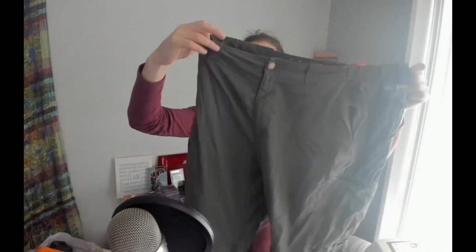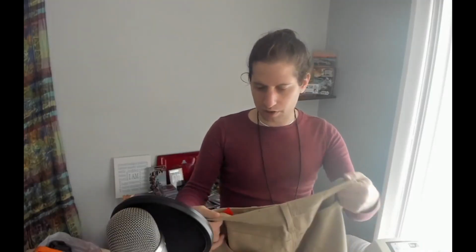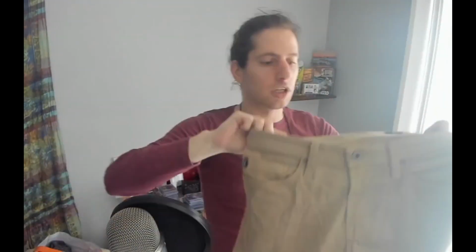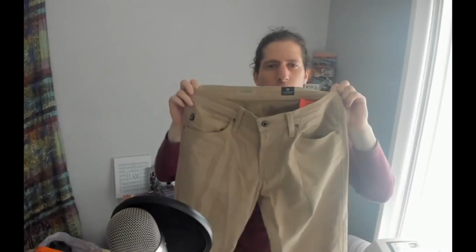So this is the same thing actually, same size, just a different color, kind of like the charcoal olive gray greenish. And then over here is the other pair of Adriana Goldschmidt pants that I got right there. And the Protege, I paid $8.95. Again, I'd expect these would sell for $25 to $30, somewhere in that range.